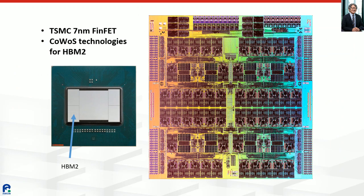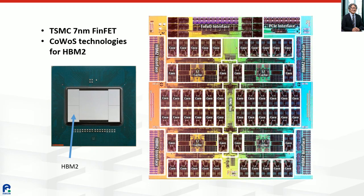This is the chip photo of A64FX. As you can see, the cores are divided into 4 groups, and 13 cores share the L2 cache. The HBM2 interface, the Tofu interface and the PCI Express interface are integrated on the chip. HBM2 is connected to the chip using a silicon interposer, using CoWoS technology by TSMC.